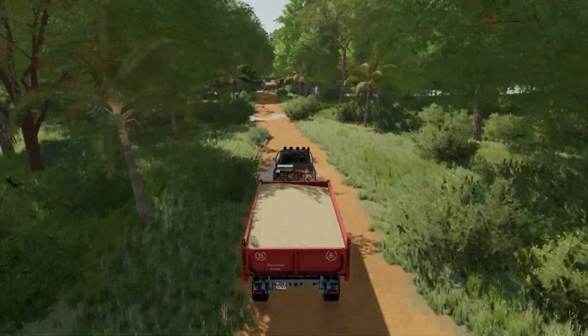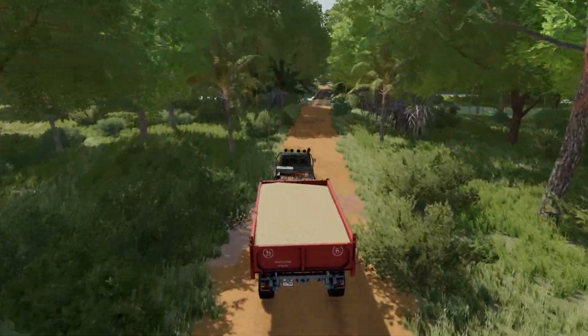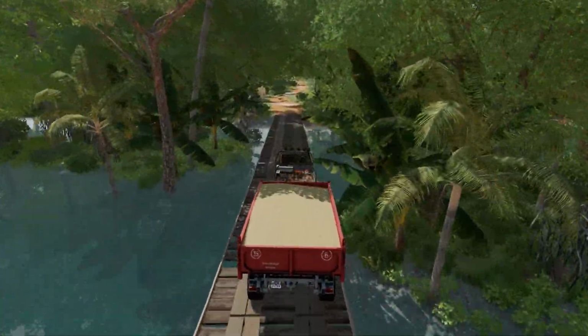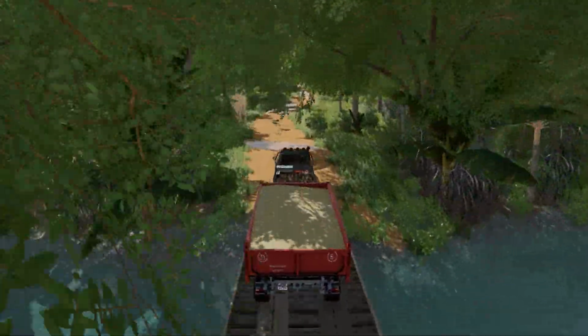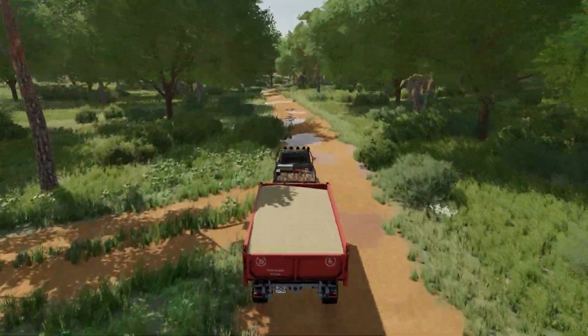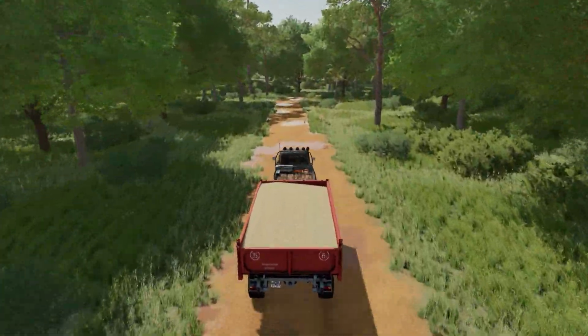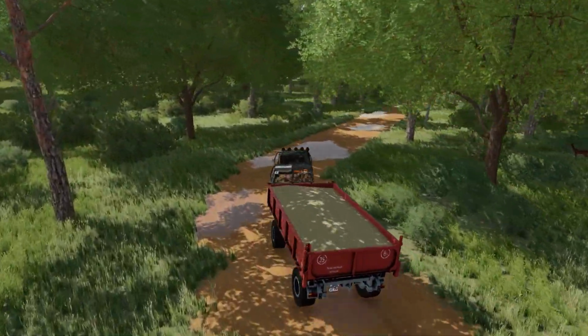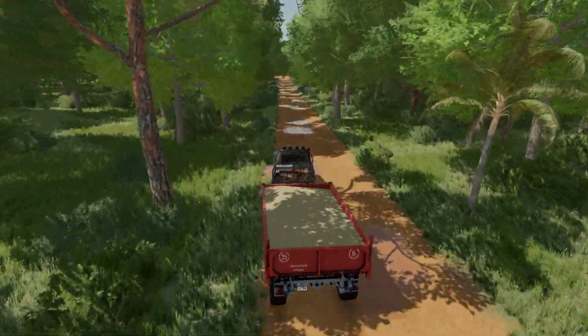Of course, there was still some grain in the trailer from yesterday's harvest, so it's not like that's all from today so far. Would be nice. We're just pinning it as fast as we can over to market, get this stuff sold. I'm estimating maybe another $2,500 or so. That's pretty much what we got for a full trailer load the other day.